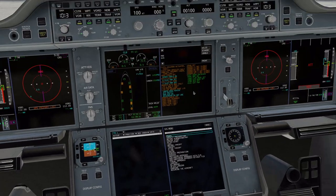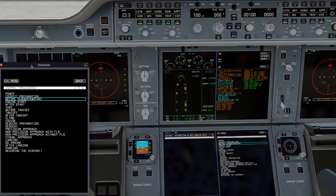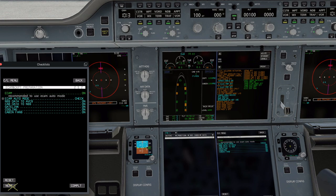Okay, so there is actually a helper to do this. If you go to the checklists here, we can start working through these checklists. First one is electrical power up. Is the aircraft on battery power? Yes, we've done that. And then you can see it's skipped all the way through all of these because I've started to switch these on. So we've got external power on, all the batteries are on, and we can confirm we do have electrical power up.